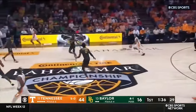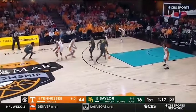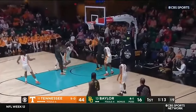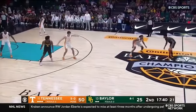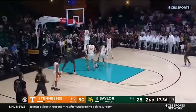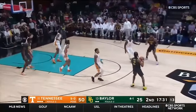Baylor 7 of 25, 28% from the field. Edgecombe raises up and uses the window for 2. Yeah, that's what the pro scouts like. Of an alley-oop in the first half from Zakai Ziegler. Set up Felix Okpara for the jam. Edgecombe, circus shot, missed it. Ojamwana grabs the second effort. Lob it to the big fella again. This time Baylor breaks it up.